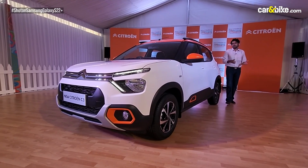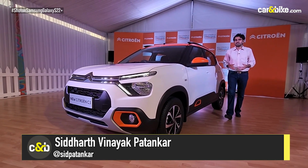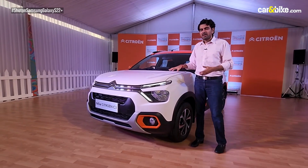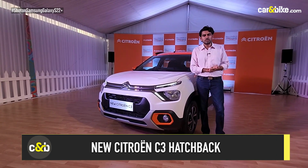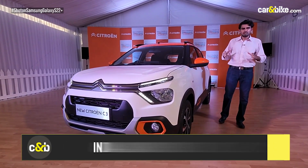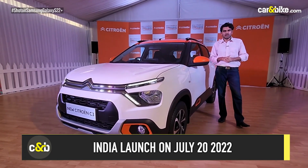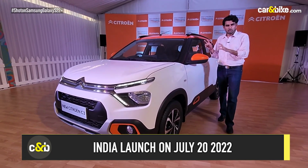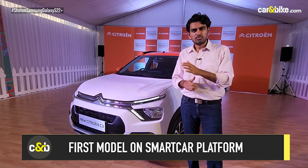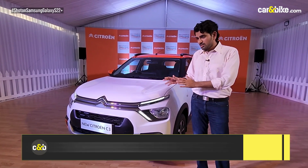We saw the global unveil, we saw the virtual presentation, and now finally we get to see the car in the flesh. Well, you're still seeing it on a video, but I get to stand next to the new C3 from Citroen. Now, this is the volumes model, part of the whole C-cubed strategy from the company, which means this platform, the SmartCar platform as they like to call it, will spawn multiple body styles, lots of different variants and lots of options. This is the first one.